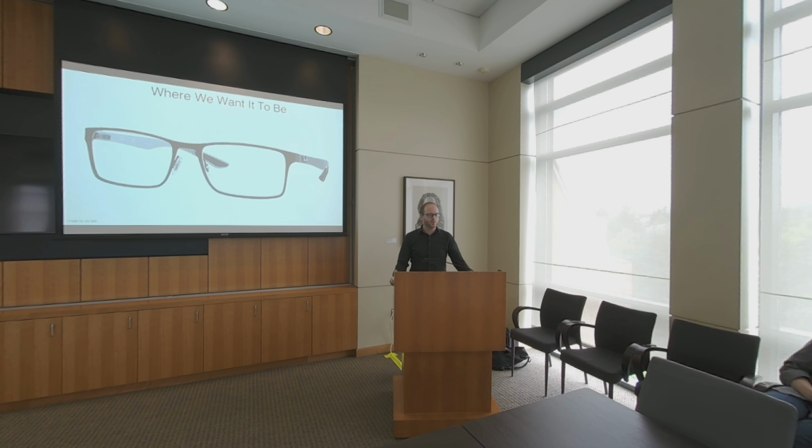So the big vision on the optics side and the devices side is to get these devices into a form factor that we already know. If we look around in the room, probably more than 50% of the people are wearing glasses already. So if we could integrate the technology into a device form factor like this with very low power requirements, that would be ideal because it doesn't require anything extra.